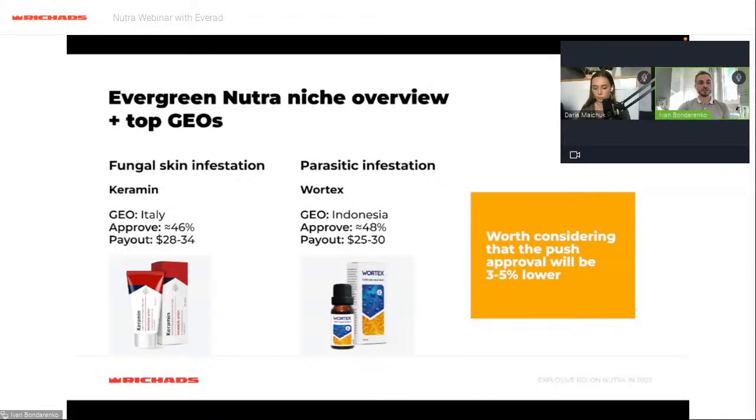The other niche is fungal skin infestation, and the product is Keramine, geo Italy. Approve for Italy is 46%. Payout starts from $28. The other niche is parasitic infestation. The product is Vortex, geo Indonesia, and approve is about 48%. Payout starts from $25.